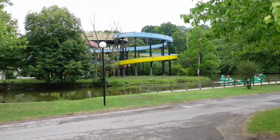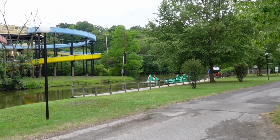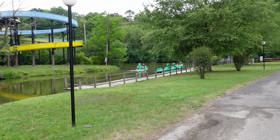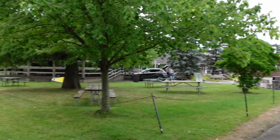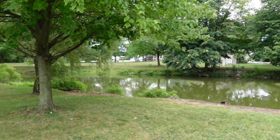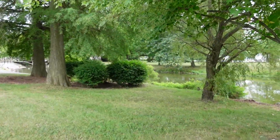As we're heading over, you can see the slides over here. You can see the little paddle boats, which is cool. If you wanted to ride those, those were the ones that were $5, I believe. So if you wanted to check out the paddle boats, you can do that. Like I said, all this is over here next to Leap the Dips. Leap the Dips is right there. So if you wanted to come here and ride the paddle boats as well, that is an option. But let's see if we can get a better look at the water park. I don't think it's open, so I don't think we can get in there, but I might try to get you a little bit better look.